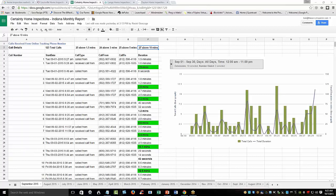Now you can see some other calls on here that we included. This one's 1.2 minutes. I don't know if you guys know this or not, but 1.2 minutes on the phone with a prospect is a long time. If you don't believe that, put your stopwatch or your timer on and just sit there and see how long 1.2 minutes is. So we track those, but we don't include them in the totals.